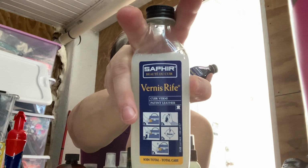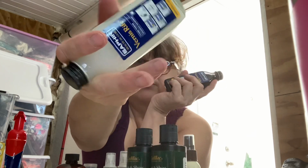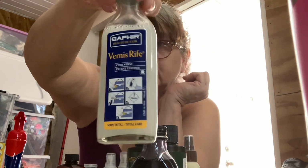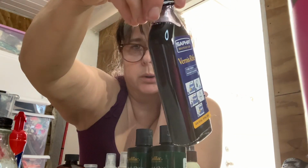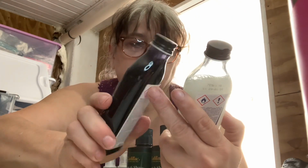This is Sapphire. You can actually get this on Amazon. This is Vernus Rife, the milky one. I tell you guys a lot of times in my videos when you get patent leather, this is the milky color of the Vernus Rife that I tell you to use for your neutrals and colors other than black. And then this is the black Vernus Rife, which is also good for really dark blues. Basically these are a cleaner for your patent leather. It just says that on there.